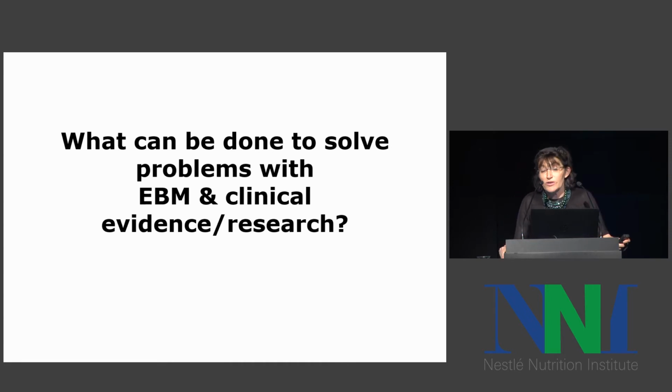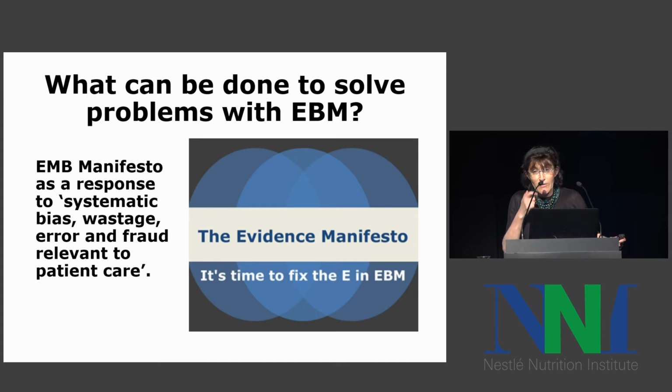And what can be done to solve problems with EBM and clinical evidence and research? I will just show you some of the initiatives, some of the activities which are taking place. Let me start with what can be done to solve problems with EBM. This is the Evidence-Based Medicine Manifesto. The main message is: time to fix the E in evidence-based medicine. And it's a response to systematic bias, wastage, error, and fraud relevant to patient care.